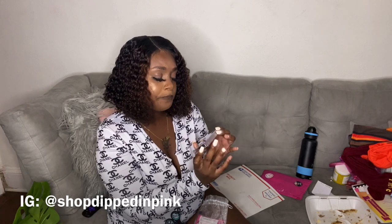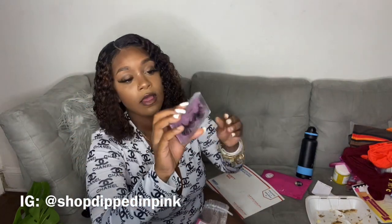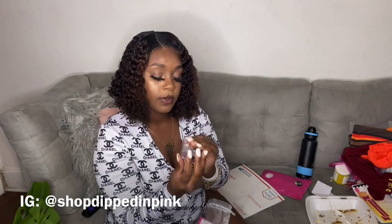But these are her lashes. It's called Monet, I think. Monet. And these are fire. Y'all know I like them dramatic lashes. So that is real cute. I love the case too. Definitely a reusable case.